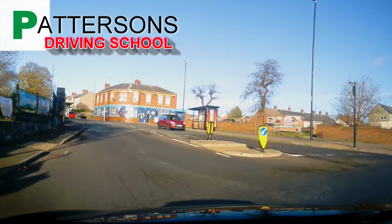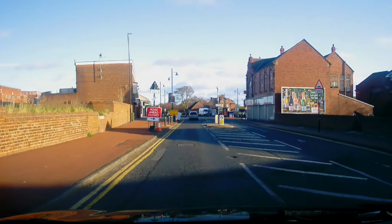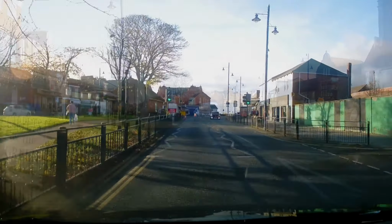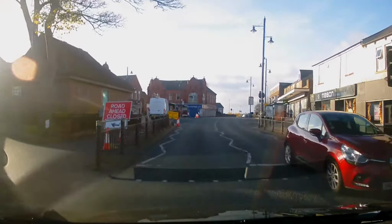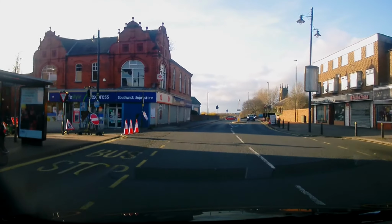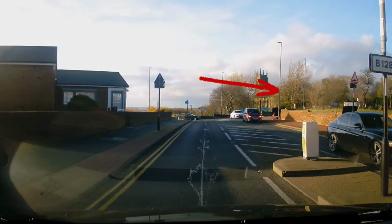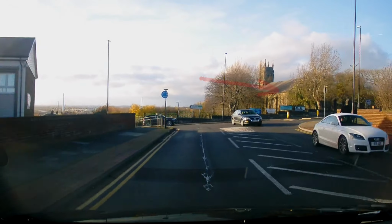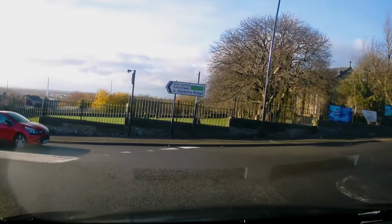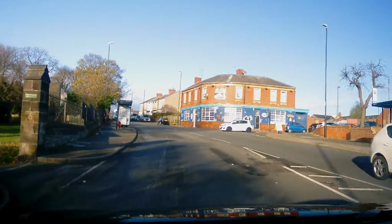Remember to go around the mini roundabout. It's a roundabout and not a drive over. Again, approaching the mini roundabout, we're going to turn right, second exit. Similar situation with the visibility. And make progress from the junction.